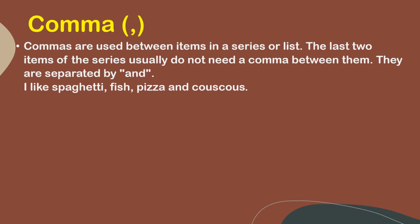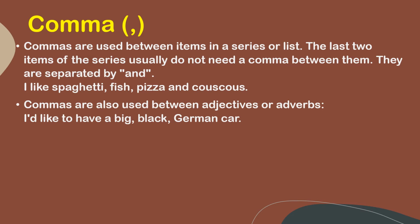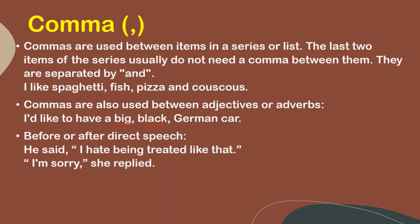Spaghetti, comma, fish, comma, and the ones separated by and do not have commas. Also used between adjectives. For example, I'd like to have a big, this is an adjective, black, okay. So big and black, two adjectives used together, so we use the comma. It's also used before or after direct speech. For example, he said, and then you're using your direct speech. And I'm sorry, another comma here, she replied.